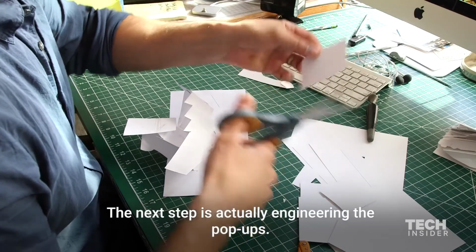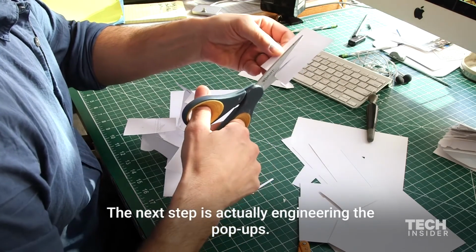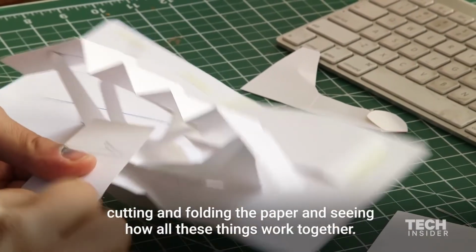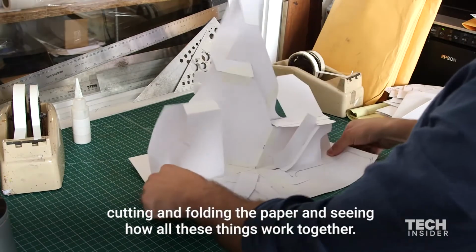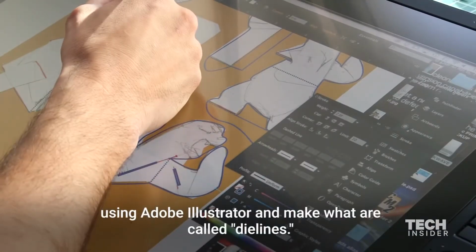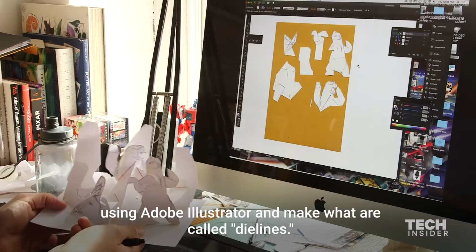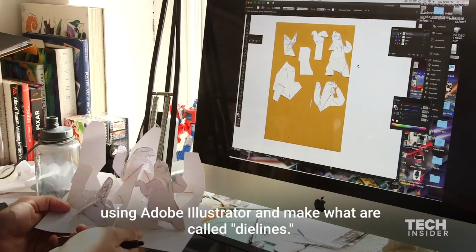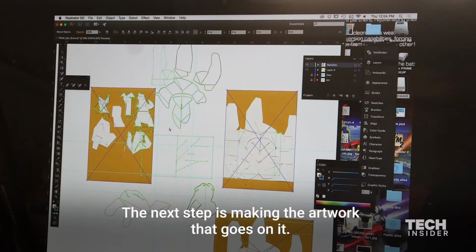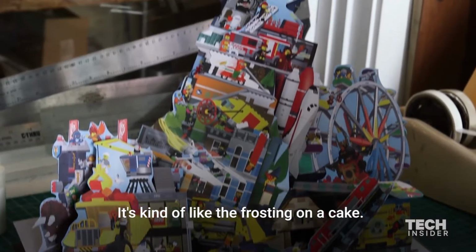The next step is actually engineering the pop-ups, and that's really just me in my studio cutting and folding the paper and seeing how all these things work together. I take it apart and then I'll trace all the pieces using Adobe Illustrator and make what are called die lines, and those are the lines they use to cut out all the different pieces for a book. The next step is making the artwork that goes on it. It's kind of like the frosting on a cake.